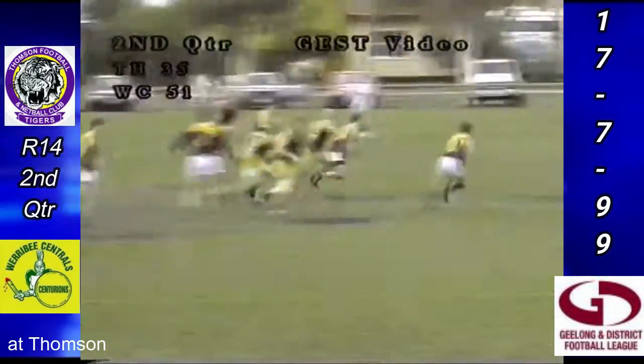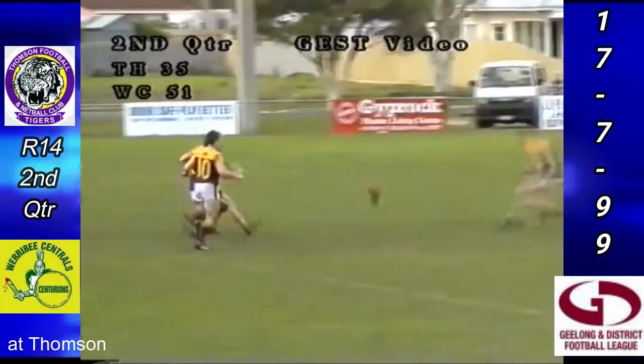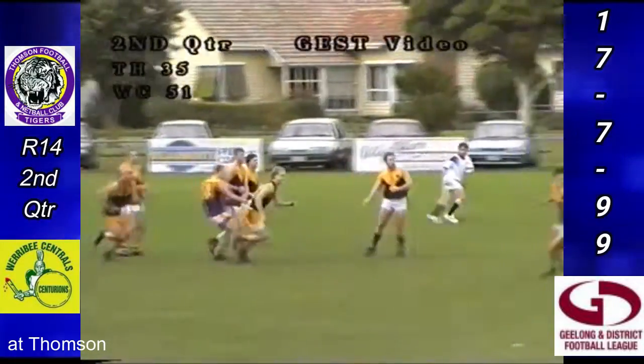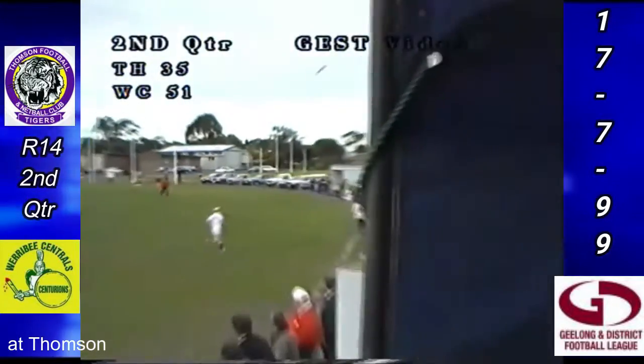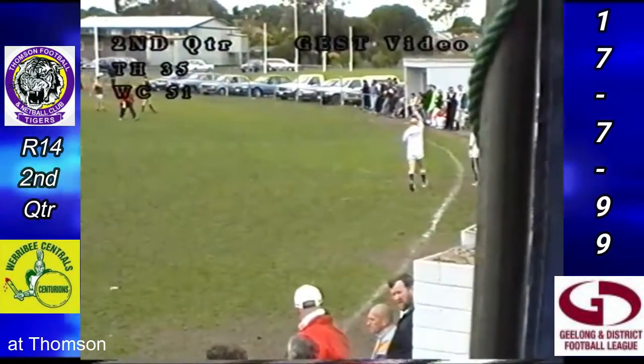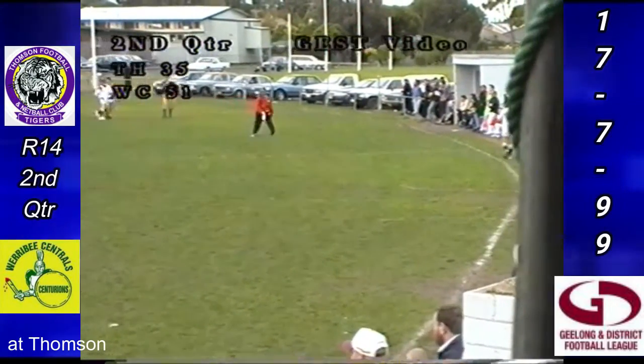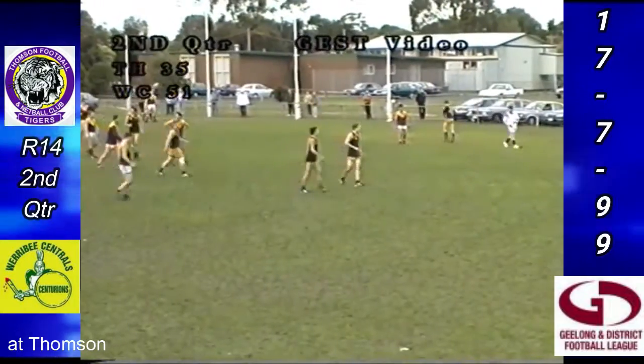Shembry with a big thump down from the middle, and Slavinkas taps it on as well. Aitchison backs himself again, doesn't take the footy with him. Festuca doesn't either. Fry's in there, kick across half-back flank, inside the 50, and it is out of bounds for a throw-in. Just to the right of the Werribee Central's coach's box.